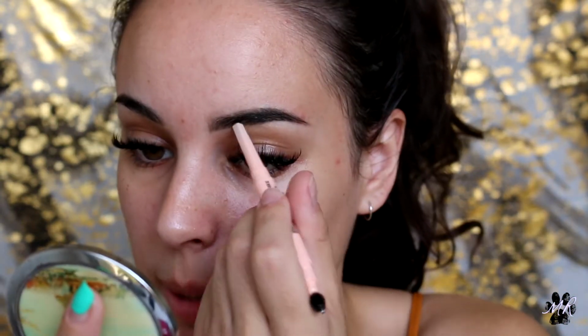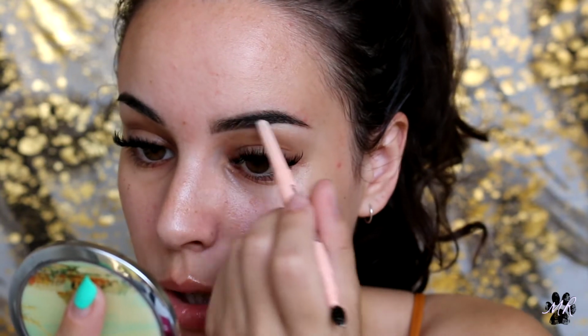Okay, so I've just been working on my brows a little bit. I think that this is definitely more for your natural brows, but if you look at the difference between my brows, it's really not that bad. I find that it's actually really easy to use considering I've never used one of these before, so I really like it. It's really pigmented, it is really smooth and creamy, but not overly creamy.